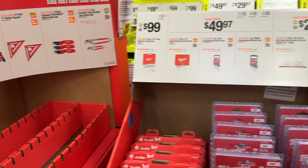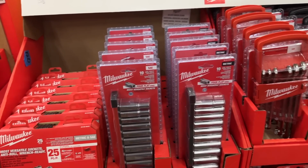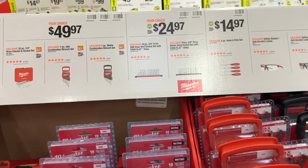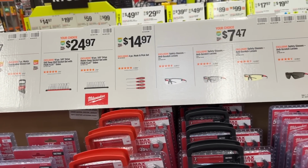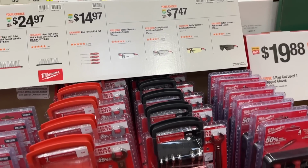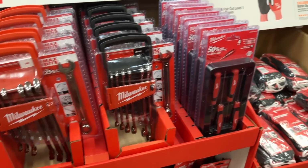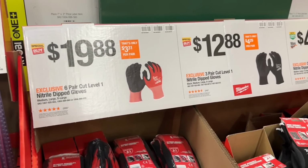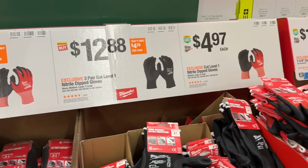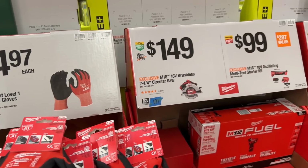Again, you can see a lot of those are picked over. Let me see a few more Milwaukee. They have a ton of Milwaukee items out right now, which is great because I think they do really well. But I think, again, this is one of the bigger sellers here at Home Depot. It's definitely a Milwaukee heavy section right now. Even into some gloves and other items like that. And we saw a lot of their merch and clothing earlier. But some more gloves, some more stuff like this.